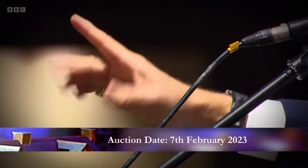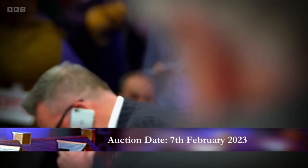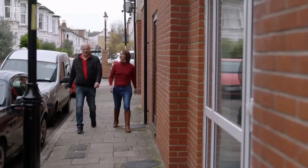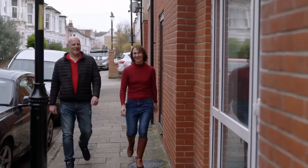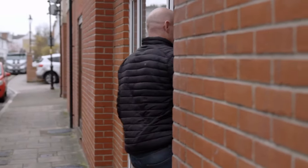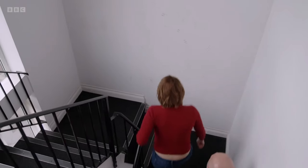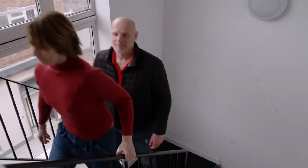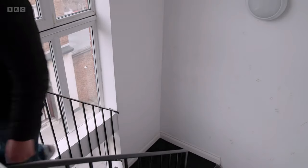This lot was sold at a remote property auction with bids taking place online. The third and final time, all done. Sold to the internet. For bang on the guide price of £165,000, it was bought by business partners Tim and Sasha. They're experienced developers who live locally, and they're looking forward to working on a project close to home.